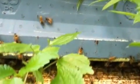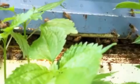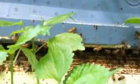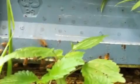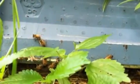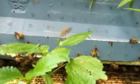So I probably need to open up the hive tomorrow, take a look, see if there's any swarm cells inside there. There's been a lot more activity in the last 2 days. So I'm interested to find out exactly how healthy these bees are. They seem to be very robust. Lots of pollen coming in.